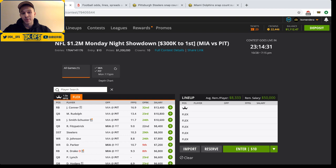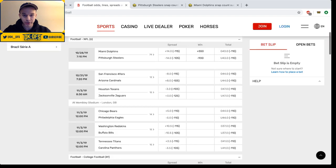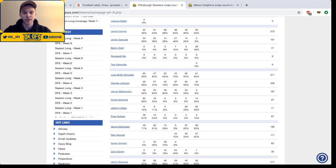So we got a really exciting game here with the Steelers and the Dolphins, right? But yeah, let's look at the over-under and the spread here. So sitting at 43 over-under with the Steelers here by 14. So before we get into the prices, let's look at the snap counts for both teams.